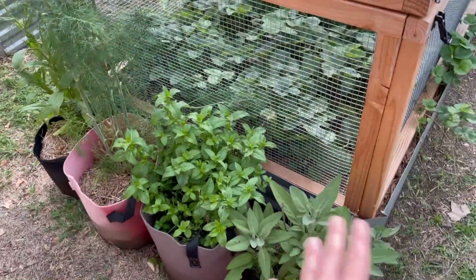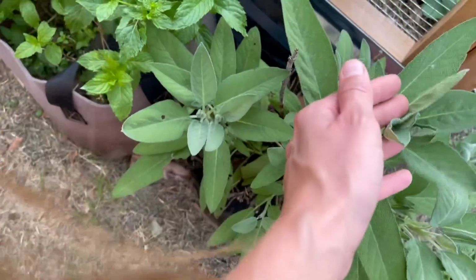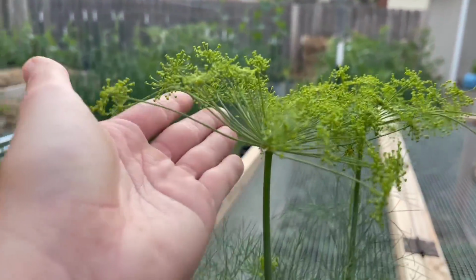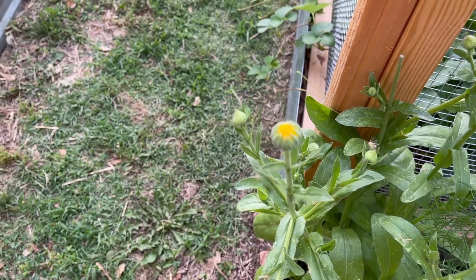I always feel like I forget about these 4 pots right here. They're behind my strawberry cage. So I have some culinary sage, nothing crazy, just some basic sage. I also have some peppermint over here that I use a lot for tea and mojitos. I've got some more dill. So pretty. Then I also have another calendula plant that has only bloomed once so far, but as you can see, that'll probably be open tomorrow.